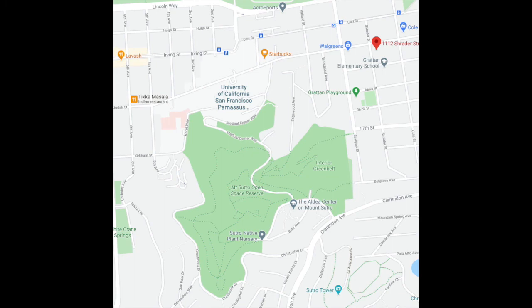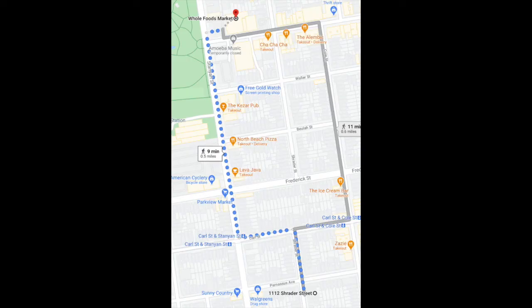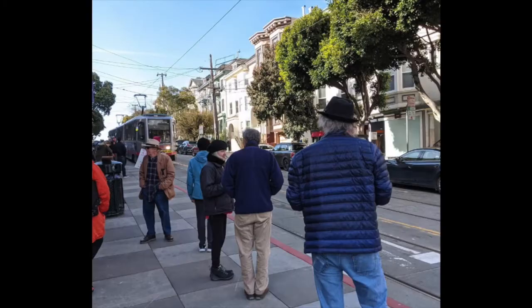Also, Mount Sutro Open Space Reserve, if you want to take a little short urban hike. And of course, we're near the Panhandle, Buena Vista Park, and Golden Gate Park. It's only a 9-minute walk to Whole Foods Market, much quicker by driving, and we're also on the N Judah.